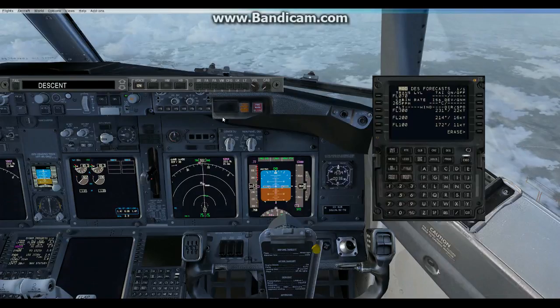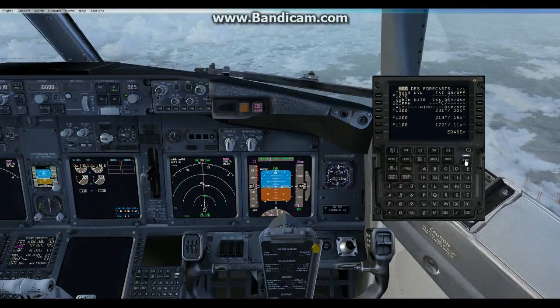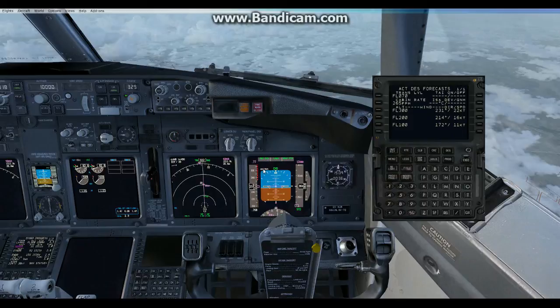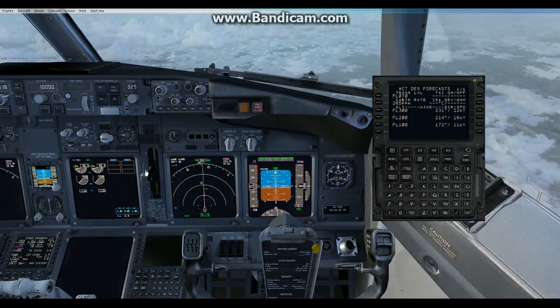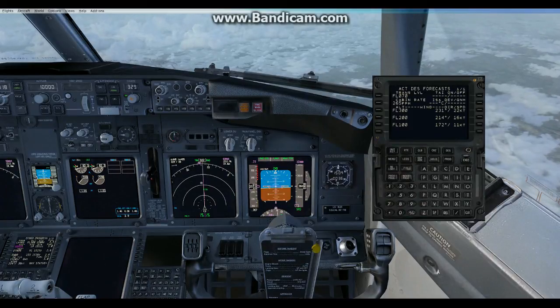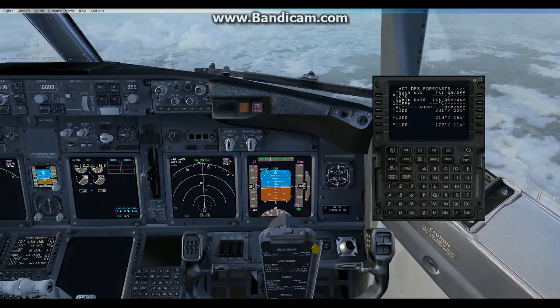Are you ready for the approach brief? Okay, we'll be arriving by the ATC assigned STAR. As for the approach, we can expect an ILS approach into our destination. Landing runway condition is dry. Anti-ice is not required. Landing flap will be 30.